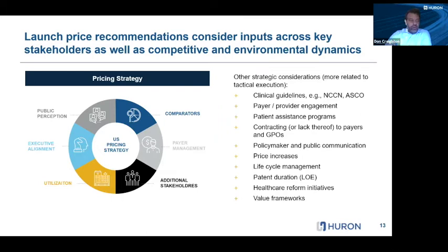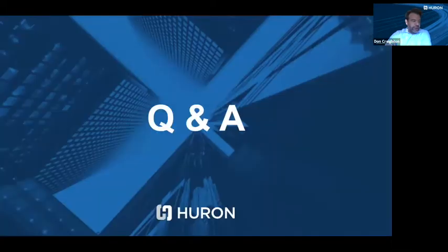Okay, so I'm going to take a few questions. There's a few here. There's one specifically on pharmacy versus medical benefit. Like, what trends have you observed, and how does this affect the buy and bill, and how strong have you observed the pushback from physicians?